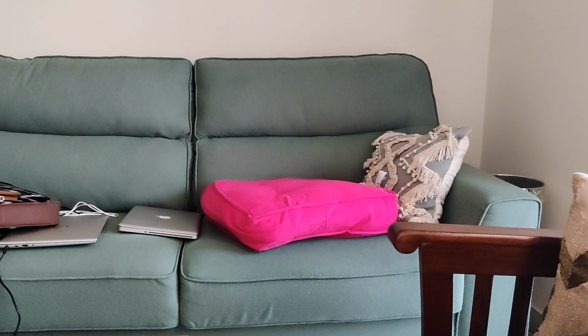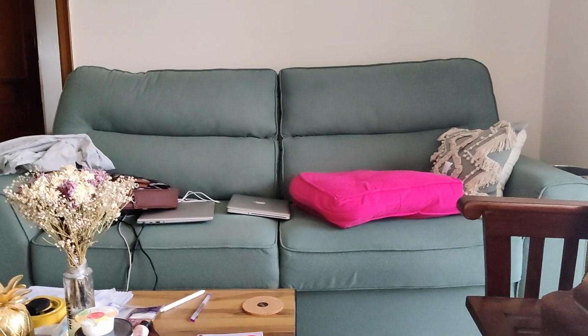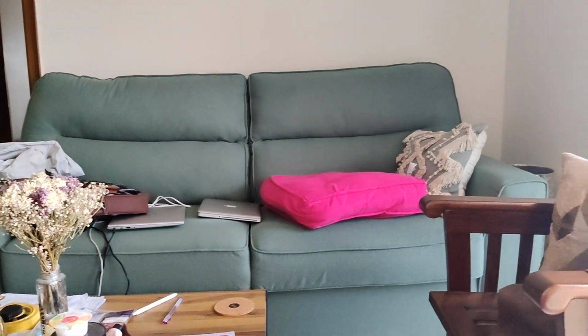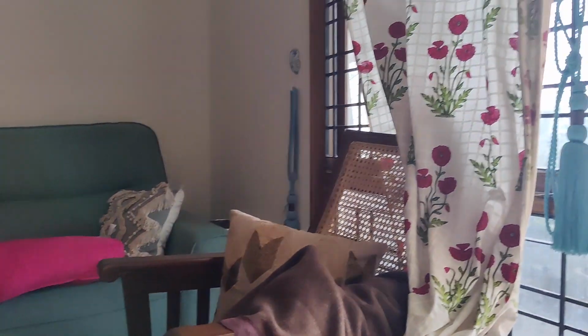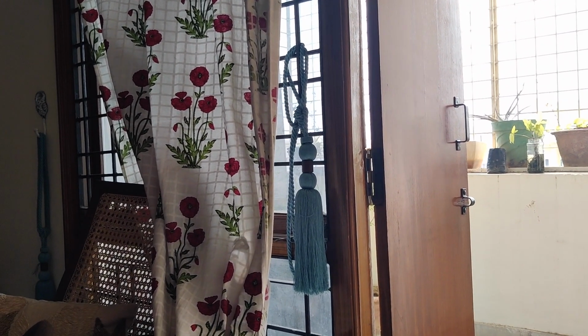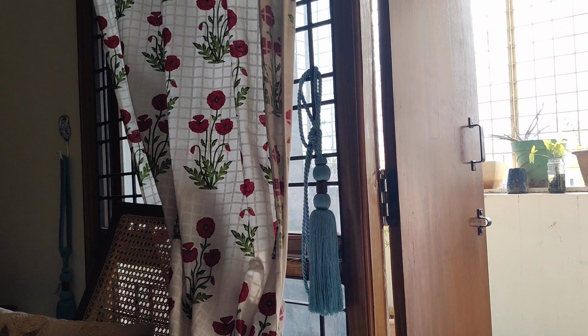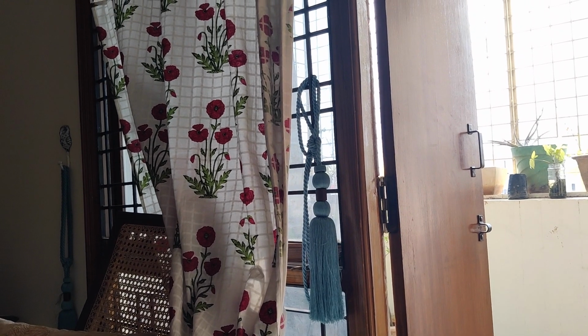Hi everyone. Messy hair. I've just started my day with coconut water, and now I just wanted to step out for some time to get some essentials, groceries. Like this mess all around, I want to just clean up before I go out. That's what I'm gonna do. It's been a little bit rainy, a little breezy and nice. So let's get started with the day.